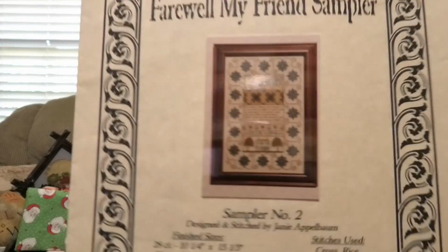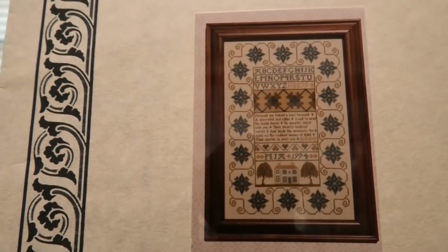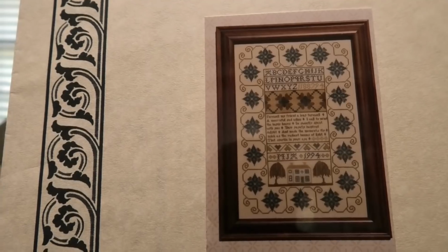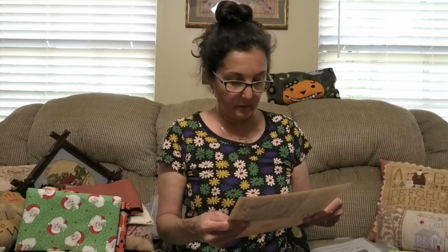Okay. Hester's Needle, definitely out of print, sampler number 2. The border is magnificent. This is a keep. Isn't that pretty? Just beautiful.